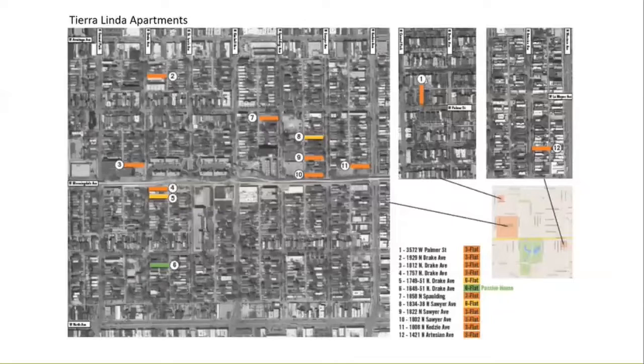So on this map that you see here, the location identified as number 6 is the Phius building at Tierra Linda. And then basically a block north, you can see the location identified as number 5. That is an identical 6-unit building, but that is built to Energy Star. So we saw here an opportunity with these buildings to potentially look at the advantages and the pros and cons of building to Energy Star for affordable housing versus Phius. And we were really hopeful that we would be able to take advantage of that opportunity.